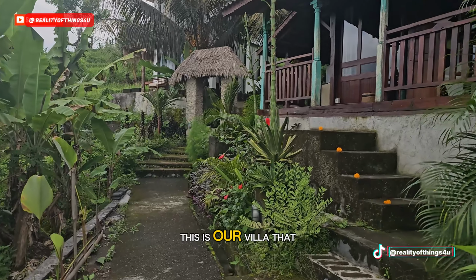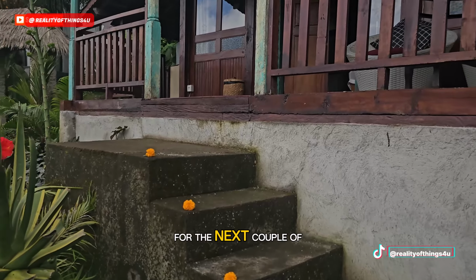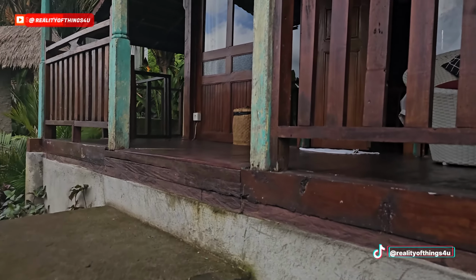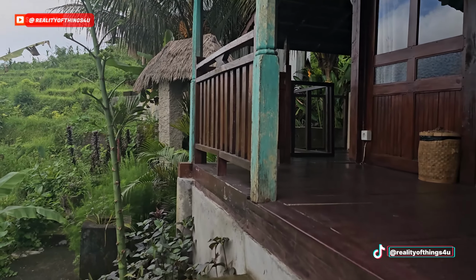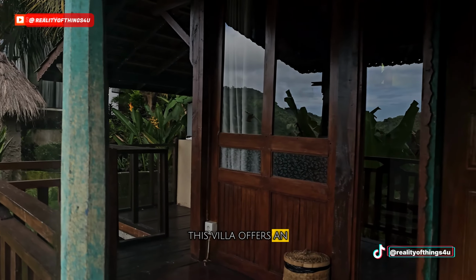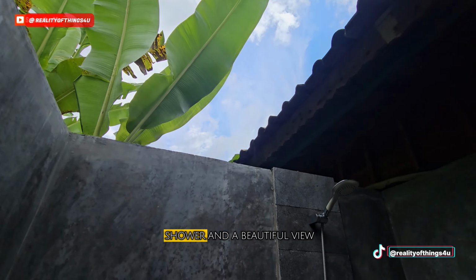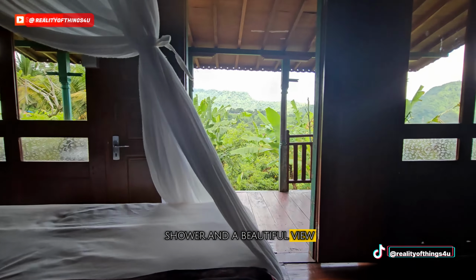This is our villa that we are going to stay for the next couple of days. This villa offers an outdoor kitchen, an outdoor bathroom with shower, and a beautiful view.